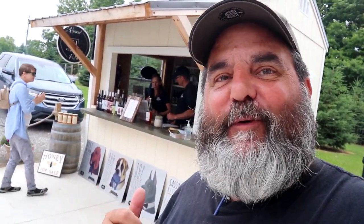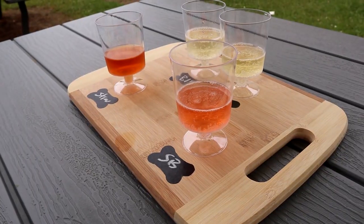Sit, stay, enjoy. We don't mind if we do. And that's what we like to do when we do geocaching tours, is to find some cool places other than just geocaching. And this is a newer winery that's been set up in the area, and we're gonna have a tasting. Let's go find out what it's like.